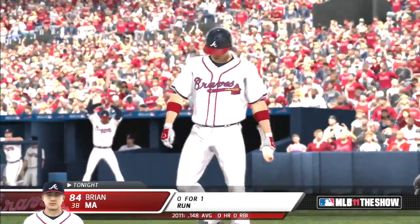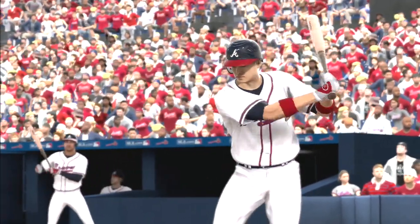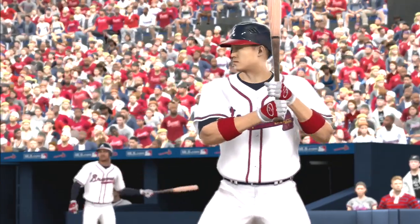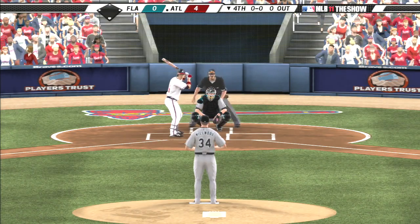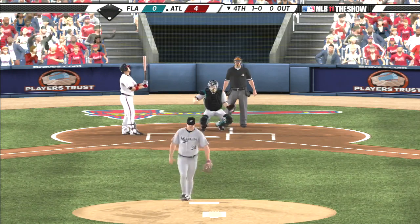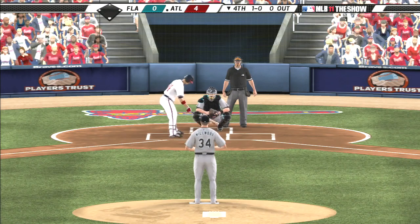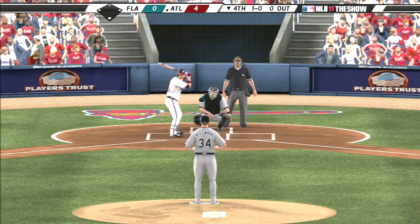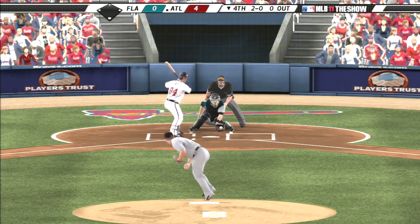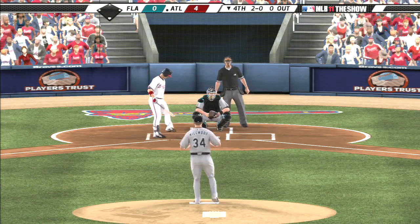Brian Mott will lead things off here in the home half of the fourth. And a fastball just misses for ball one. And 2-0 now as this misses below the knees. This is a guy up there that's not hitting a ton right now, but he can still work the count, and that alone can be beneficial to an offense.